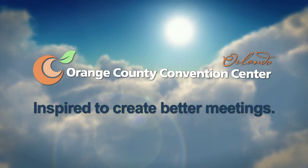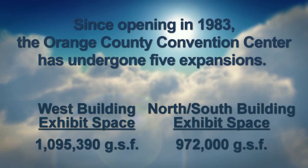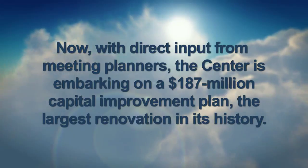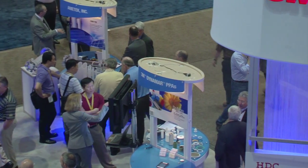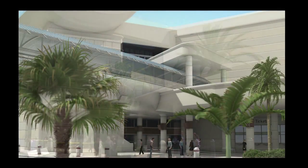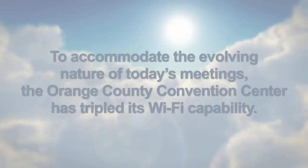Over the past 30 years, we've evolved to over 1 million square feet, hosting over 200 events, and they're primarily convention trade shows. With the trade show industry changing with content, commerce, and communications, it's time that we also evolve and add additional technology to the convention center and be able to accommodate all of the needs of the major trade shows that we're hosting.